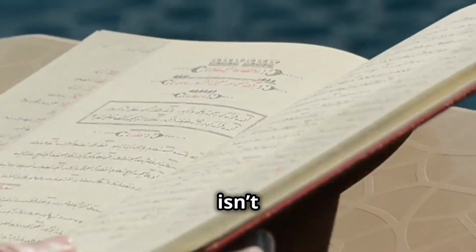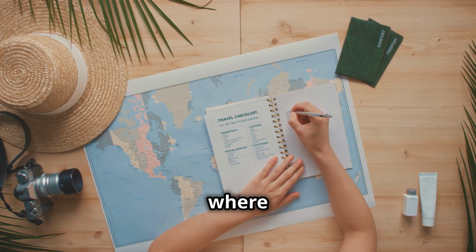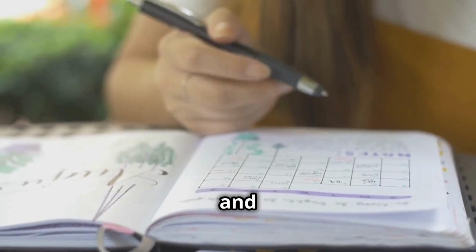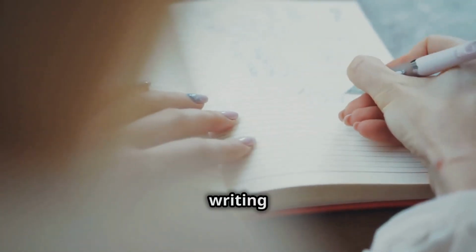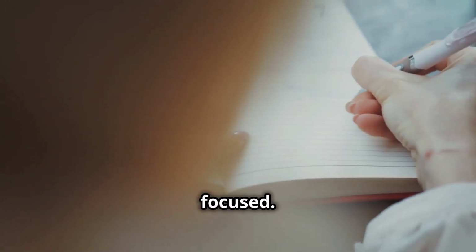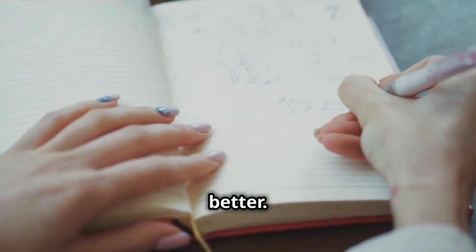A language journal isn't just a notebook, it's your personal roadmap to fluency. It's a place where you can map out your learning journey and see how far you've come. It helps you stay organized, see your progress, and keep motivated. When you can visually track your achievements, it's easier to stay on course. Plus, writing things down boosts memory retention and keeps your learning focused. The act of writing helps reinforce what you've learned, making it stick better.